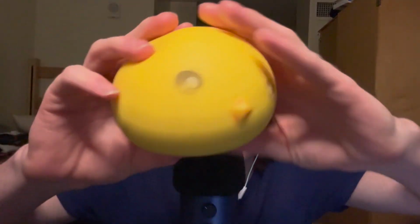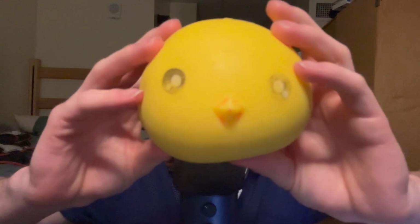That being said, let's use our first tapping item, shall we? Our first tapping item. The first one will be Chicky Chick.